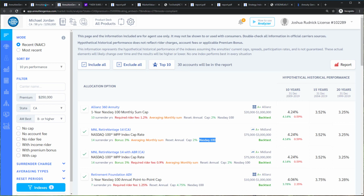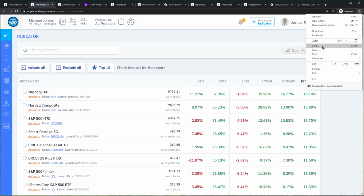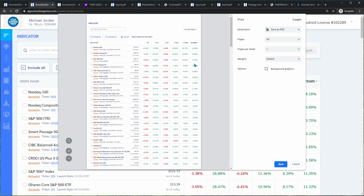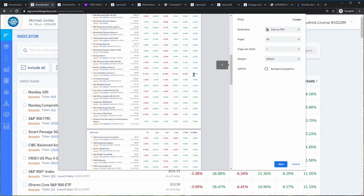Now, just like everything else, we can put these into a report. Okay, we can go up to the top and click the three dots. We can click print. And it's going to put all of the indexes in order based on the 10-year performance like we had chosen. How cool is that? That is just beautiful.